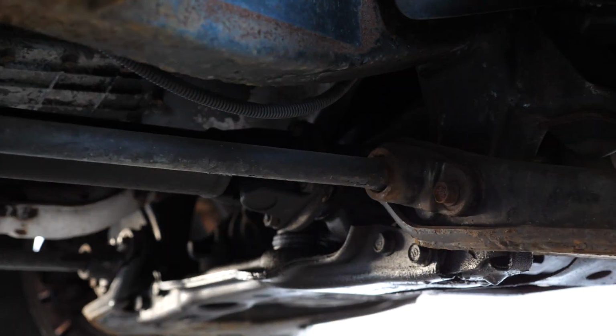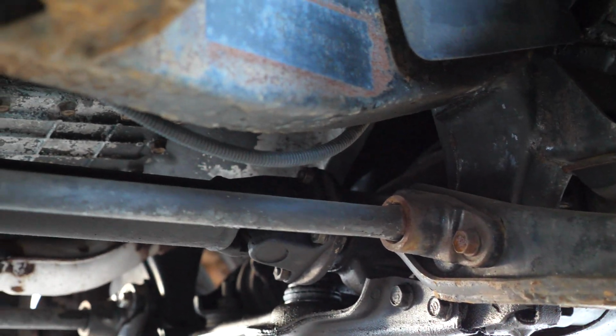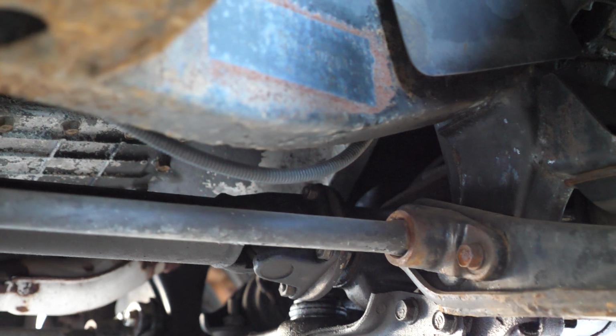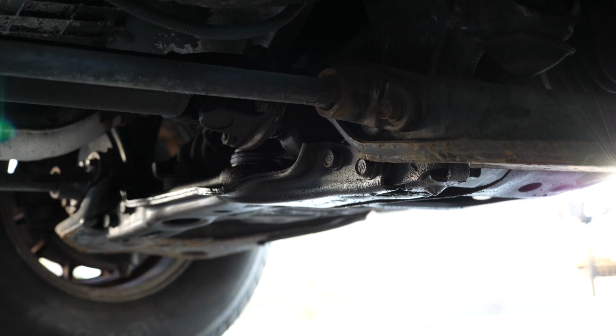Seepage is like a minor leak. It looks like it might be a little bit more than a minor leak. You can see it's a little bit wet on that cross member. But it does not drip down, as far as I can see.